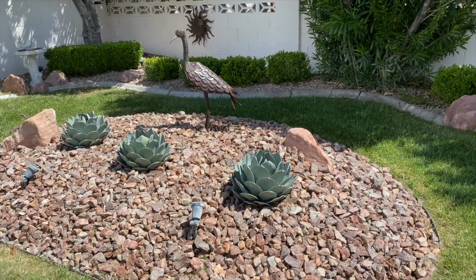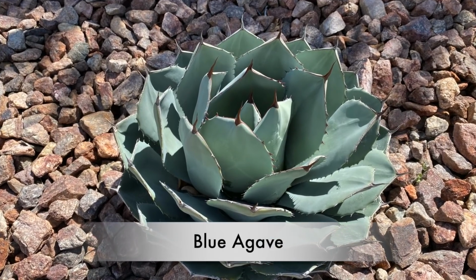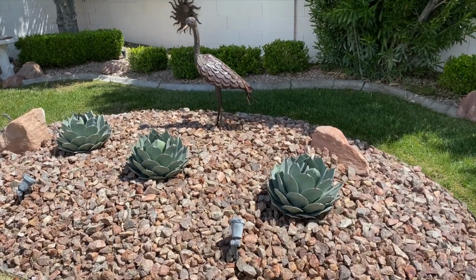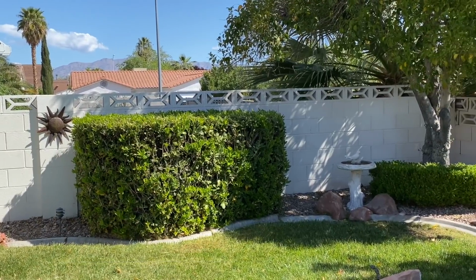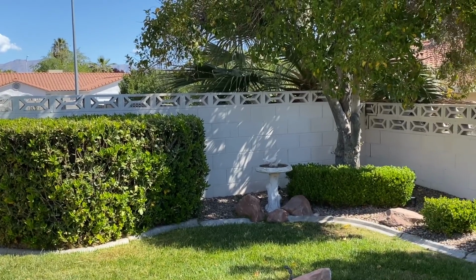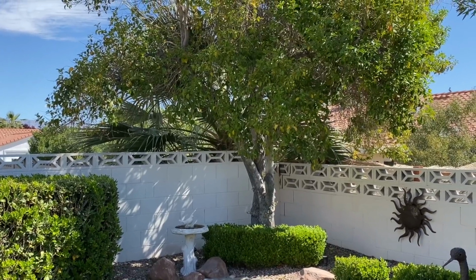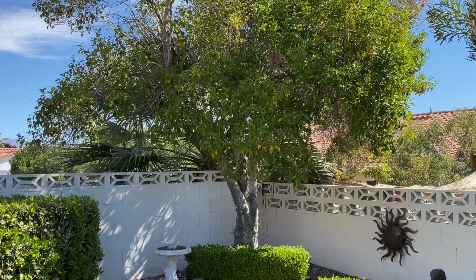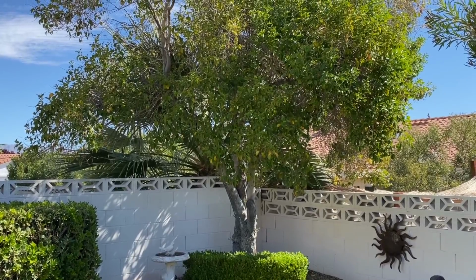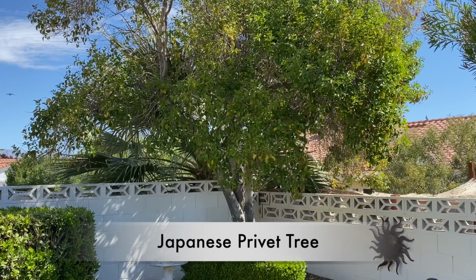Now this mound, we planted these incredible blue agaves. Aren't they gorgeous? We just love looking at these from out the kitchen window. So beautiful. That tree in the back corner there, believe it or not, is the only thing that is here from when we moved in 2004, 16 years ago. That's the only remaining plant. Everything else we planted and put in and cultivated. But that is a Japanese privet tree.